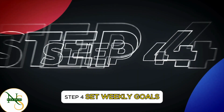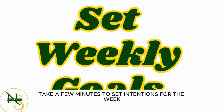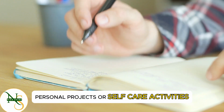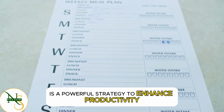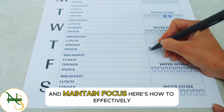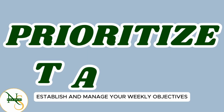Step 4. Set weekly goals. Take a few minutes to set intentions for the week. This could include work tasks, personal projects, or self-care activities. Setting weekly goals is a powerful strategy to enhance productivity and maintain focus. Here's how to effectively establish and manage your weekly objectives.